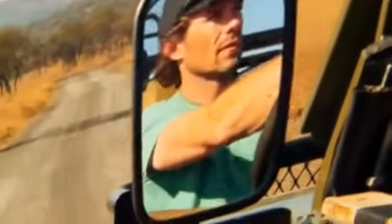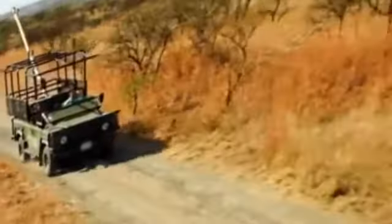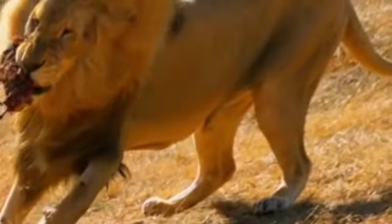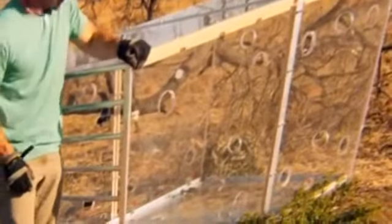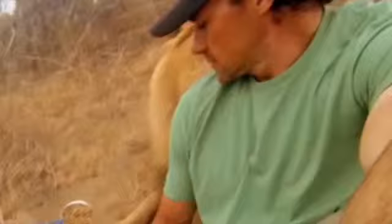Fourth generation big cat tracker Boone Smith has worked in the harshest conditions imaginable, tracking the most elusive cats on the planet. But now he has a new mission that will bring us closer to the action than ever before. All my life, I've dreamed of being in the middle of wild lions and their kill. Just to see what these guys are truly capable of. This could be my big chance. If it stays in one piece.